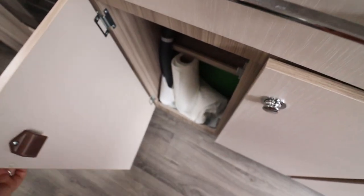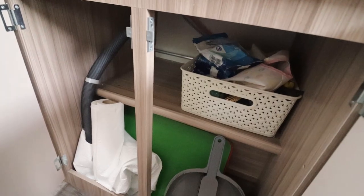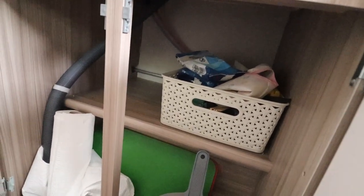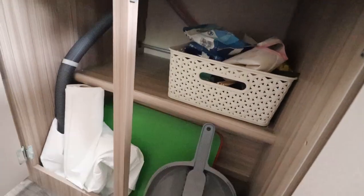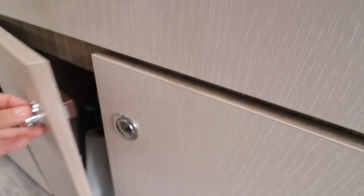And then in these two, we've got kitchen roll, dustpan and brush, bibs, antibacterial wipes, matches, sponges, I'm trying to think what else, in their black bag. And as you can see, we've not even used half the space in these cupboards. There's honestly so much space.